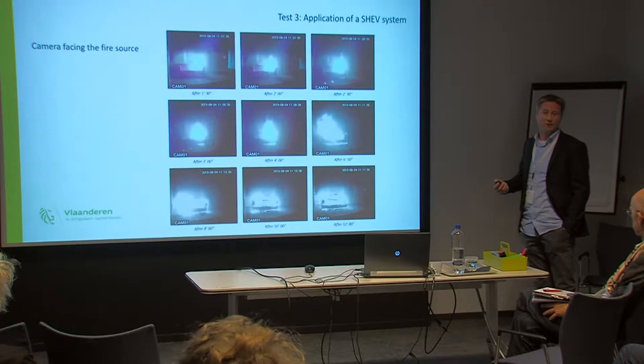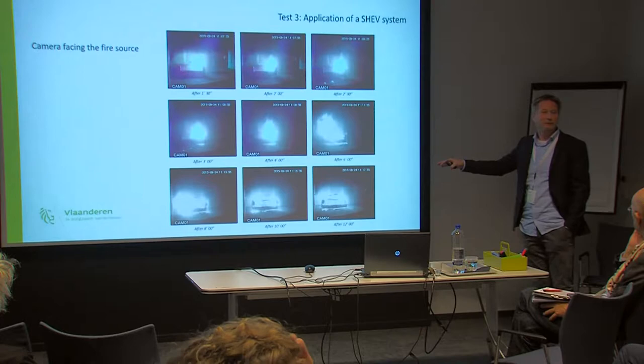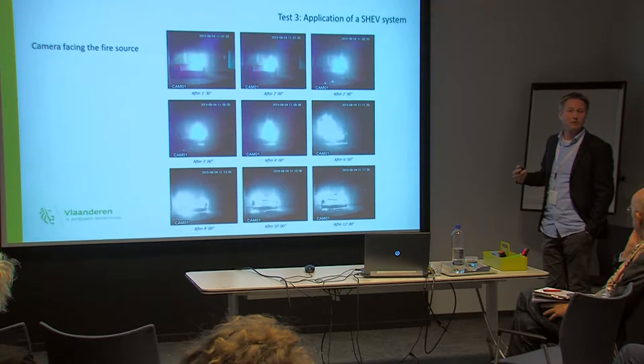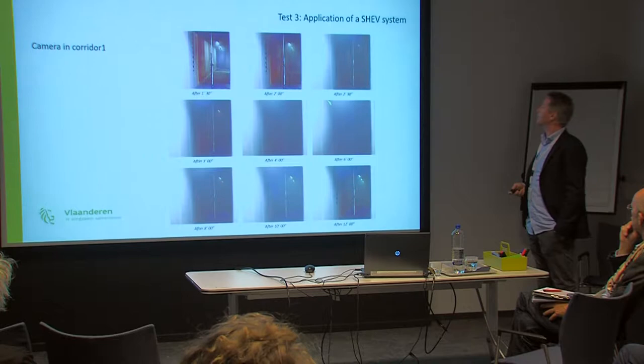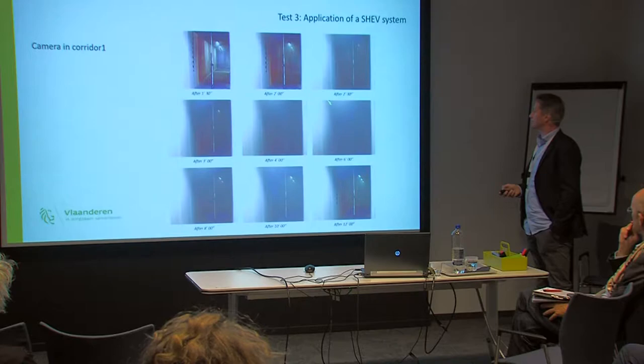This here is after 10 and 12 minutes. It seems like it's very much on fire, but it's deceiving a little bit. But you see clearly here that the flames are much higher than the previous test. If we look at the camera in the corridors, you see again, it's not so bad as in the common area, but you see that the visibility is not so good. Also for the second corridor.